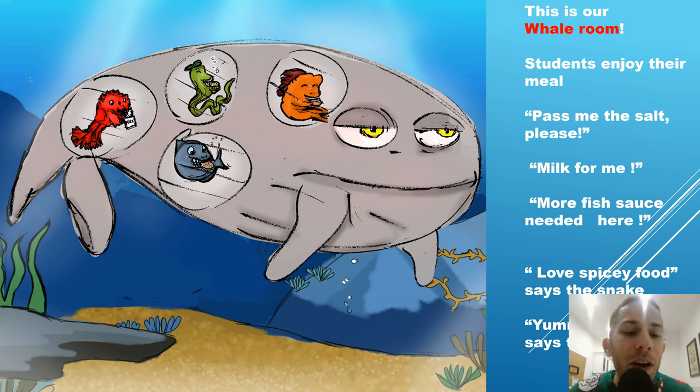Okay, they are in the whale room. Look at the whale, she has a very serene, peaceful expression as she swims. The whale can swim pretty fast in the deep ocean. Let's see the next subject and next lesson, ready?